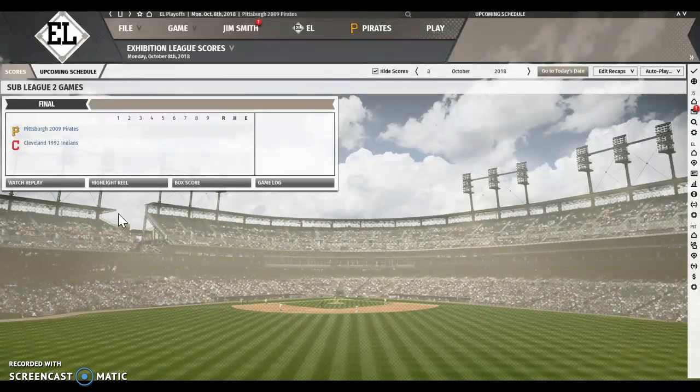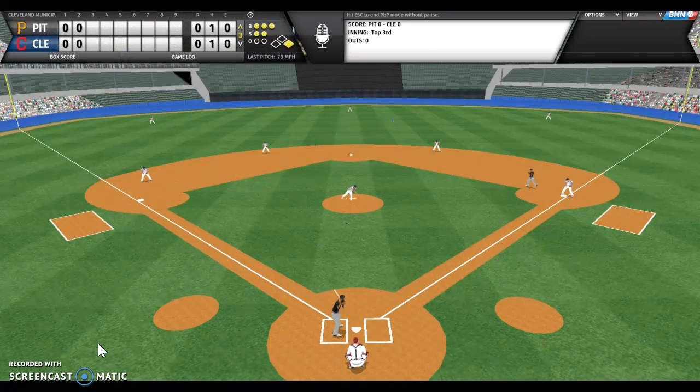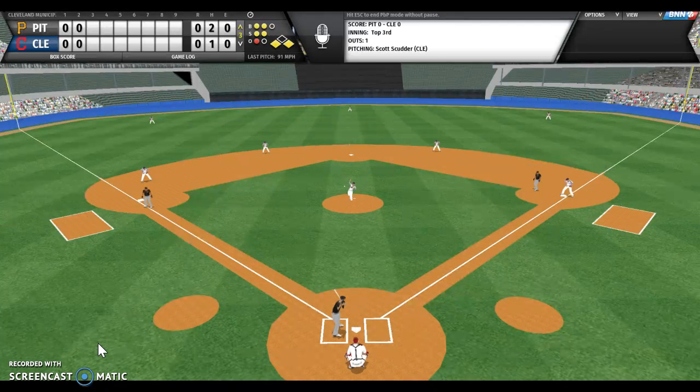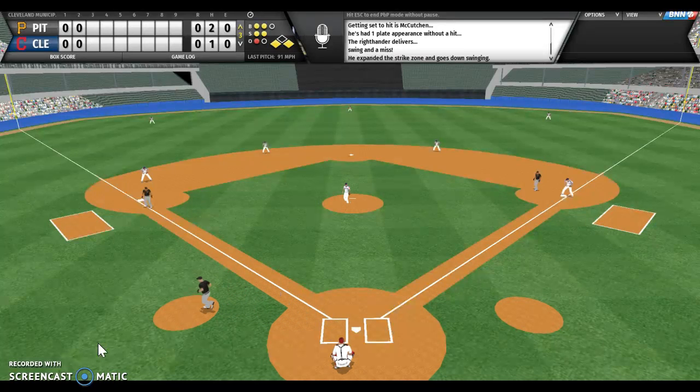So let's see if Cleveland can wrap up the series. After a fine pitching performance by Charles Nagy, this time it's Scott Scudder. We move to the top of the 3rd, where Pittsburgh is creating a rally with 1 out, runners on the corner. McCutchen is not able to produce. He strikes out.